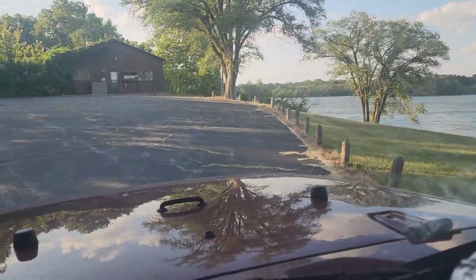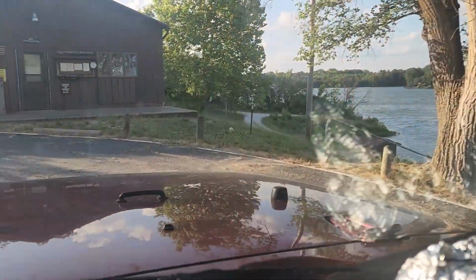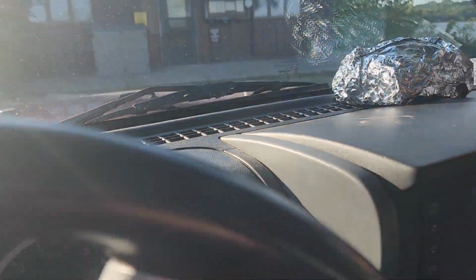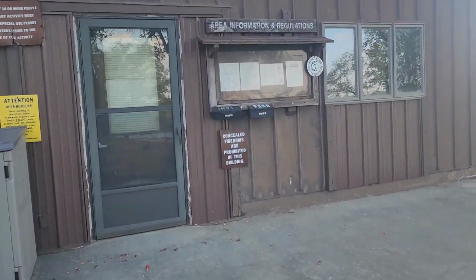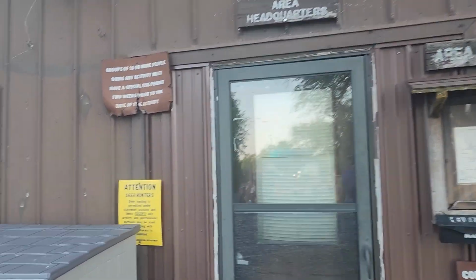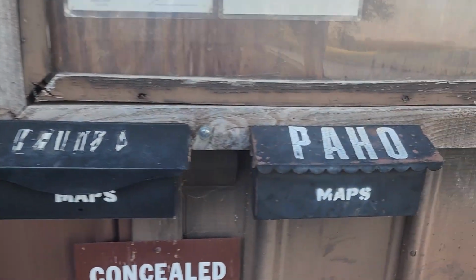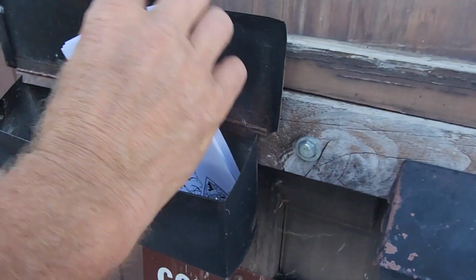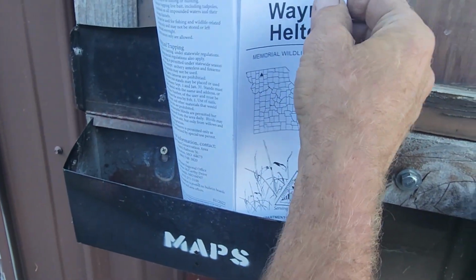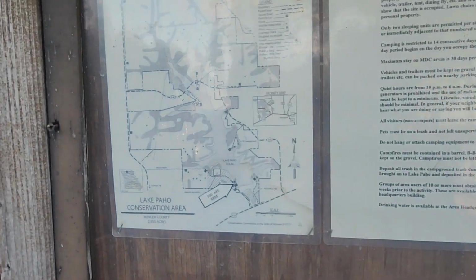Okay, so you come up here. I'm going to get out and just kind of give you a video. I'll go up there and show you the map. So you just come up here, area headquarters, groups of 10 must have a special permit for anything. Here's your Lake Paho maps. Yeah, this is the sister lake, 1 or 2 counties off to the west. Wayland, Hilton.